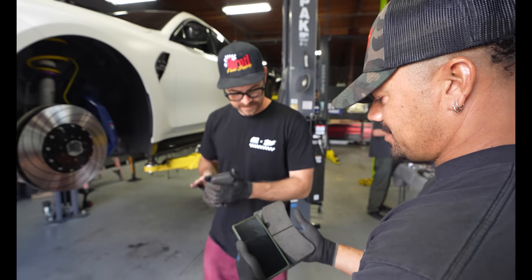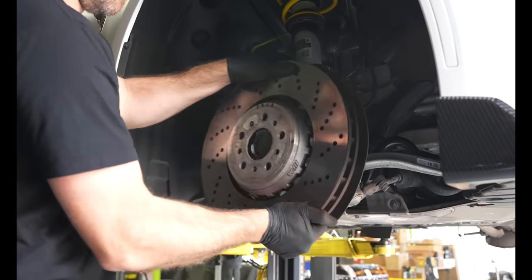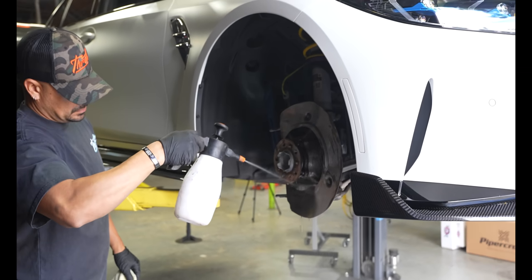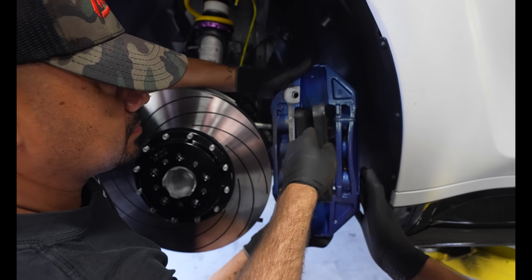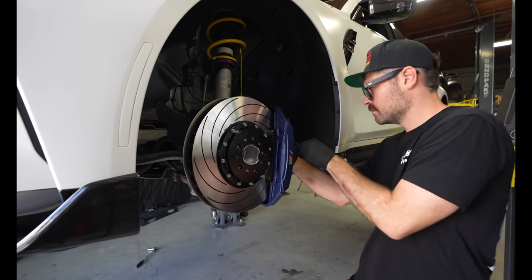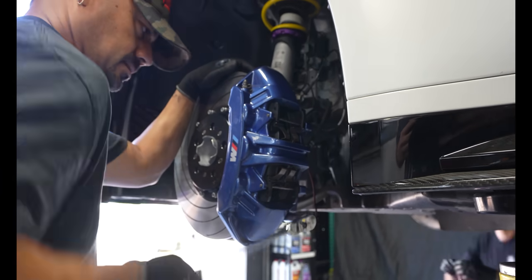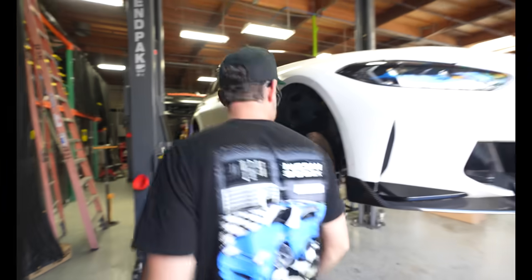Crazy. Wow. We start by removing the OEM factory front brake calipers, followed by the brake rotors, and then we clean up the dust shields to remove any of the grime that's on there. Installing the new Terox brakes is simply the opposite process. We first install the new rotors, followed by the brake pads, and then the brake calipers. The last thing to do is just bolt everything back together and we're done. Front brakes are officially done. They look sick. Look how good they look.